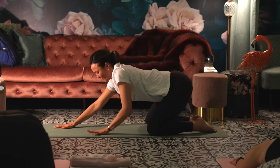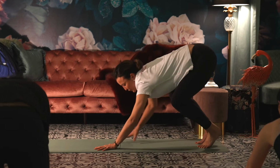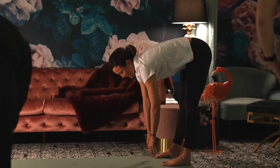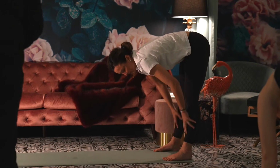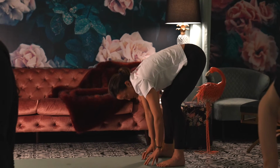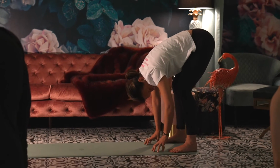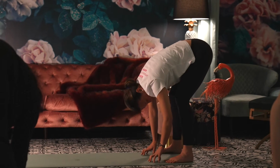And then we're going to walk our hands back, please. Untuck our toes, roll over our toes, please, as we come into a fold forward. So just for those with their bellies that are pregnant, take your legs out as wide as you need to create space. And just fold forward here and melt. When was the last time that you actually felt like you could let go? Shake it out. Soften your jaw.